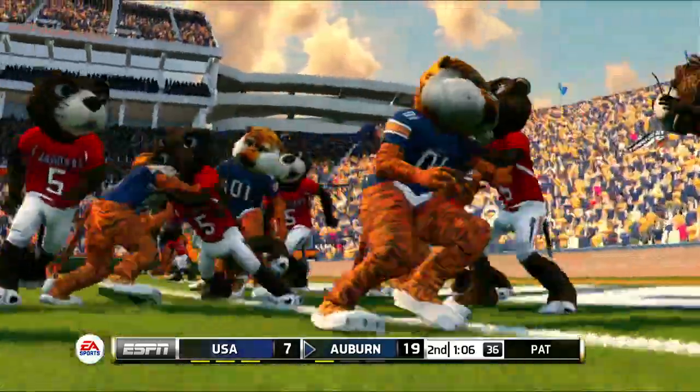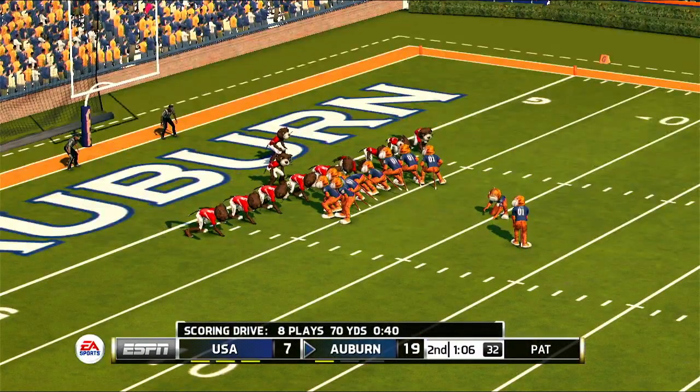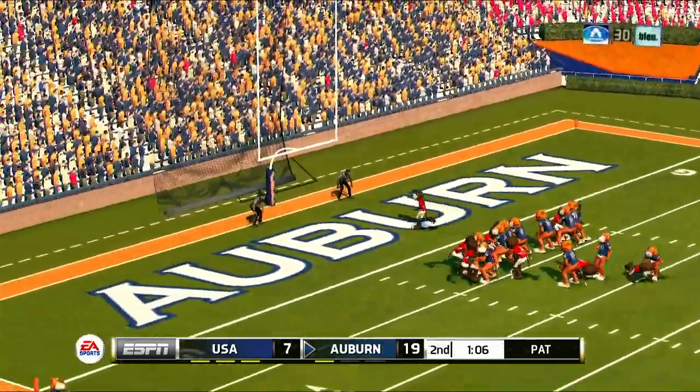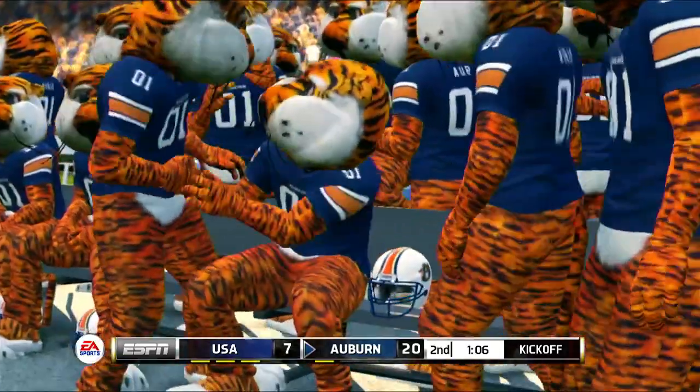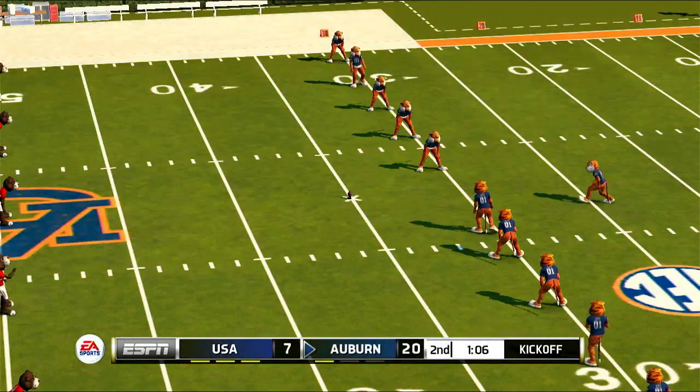Took it in for the score. Yep, he punched that in from a short distance. He had great blocking up front on that play. And he hits the PAT. So that's an 8-play, 75-yard drive, and they come away with 7 points. So the score now, 20-7.